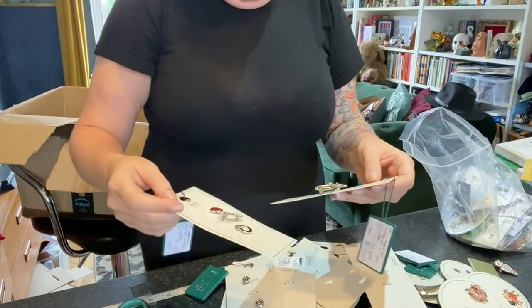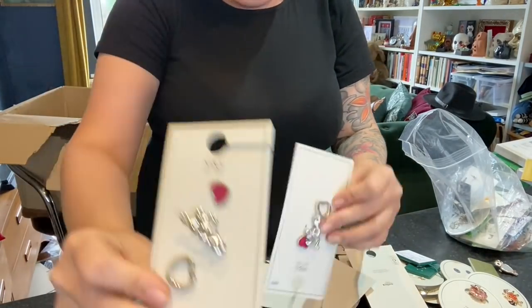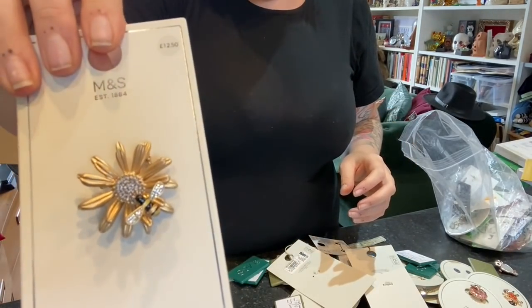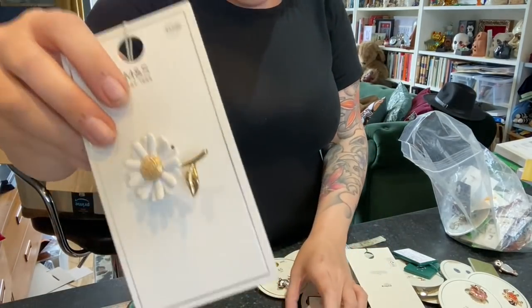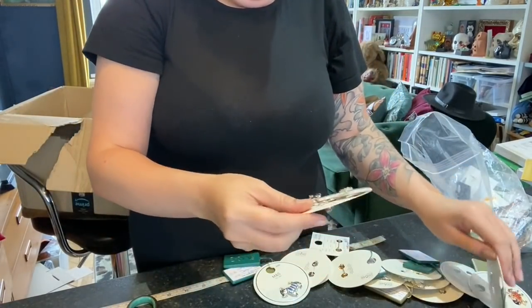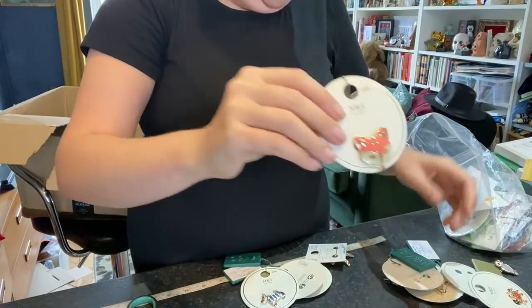Right, so these are brooches and pins. Oh, I've got a kitty cat. And love hearts. More love hearts, some more love hearts. Oh, that's nice. That might have to go to Nat because it's a little bee on a flower. So I'll save that one for Natalie. I'm going to do a daisy. Starfish. Butterflies. More love pins, a little bee on a flower, Foxy, I like him.